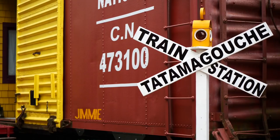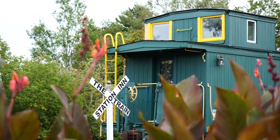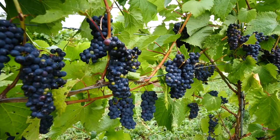I got a pulled pork sandwich. That looks real good. Oh my gosh. A little bit sweet too, which I love. This is a really, really nice wine.